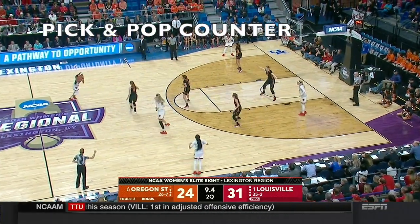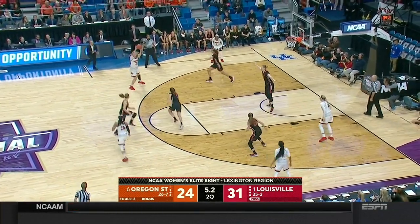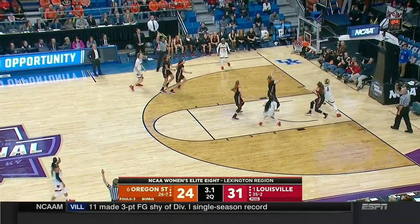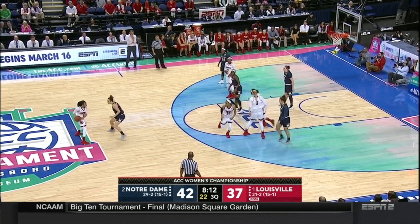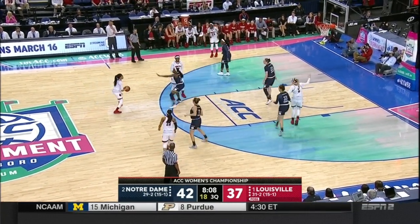If the other team's zone is trying to stay with the ball handler and not switch, you can run a pick-and-pop counter. Against a 1-3-1, Louisville uses the ball screen to work the bigs and the ball at and below the logo, putting pressure on the bottom defender to guard multiple bodies.